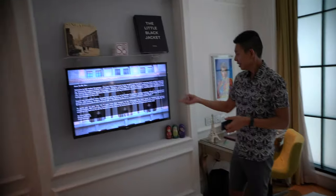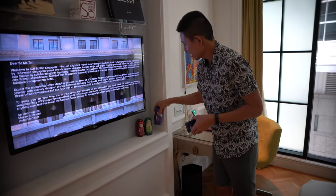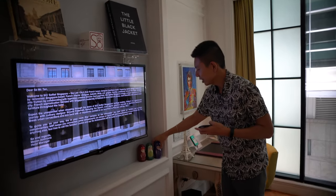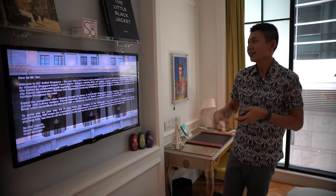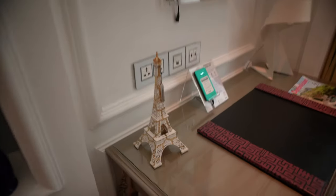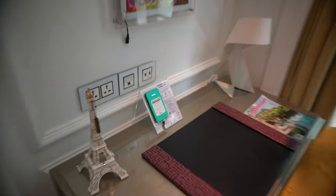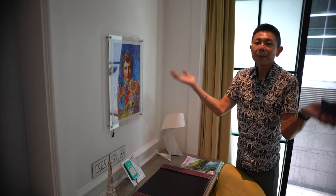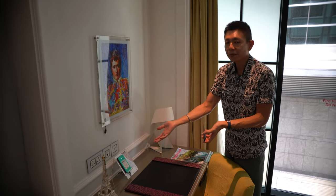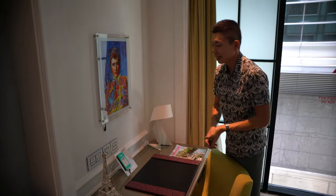Then there's the TV and three interesting Russian doll-like figurines over here. They feature the three main races of Singapore. And then there's an Eiffel Tower here. Oh, okay, this is cool. Complimentary mobile Wi-Fi. So if you happen to travel over here after the whole pandemic blows over, you have the privilege of using this portable mobile Wi-Fi to bring out, and then you can be connected and update all your IG stories and whatnot.